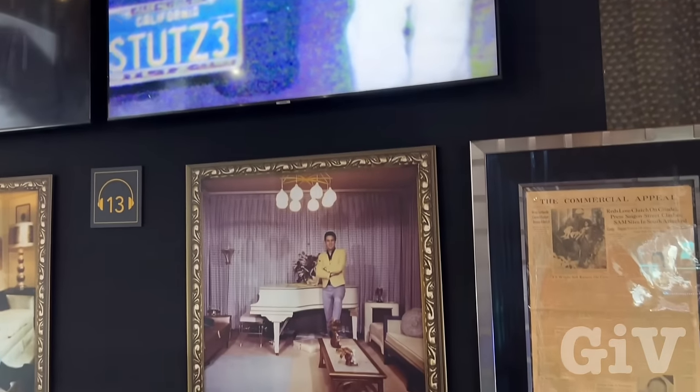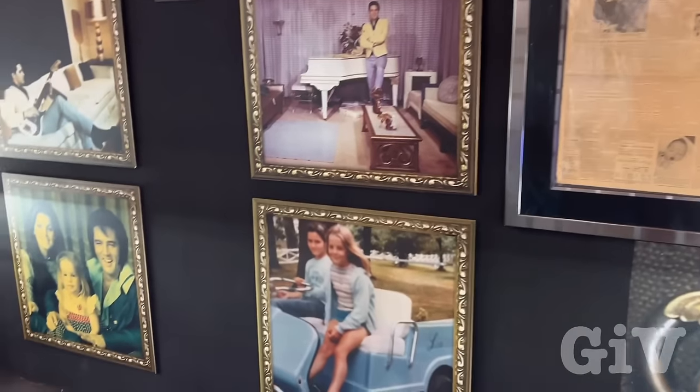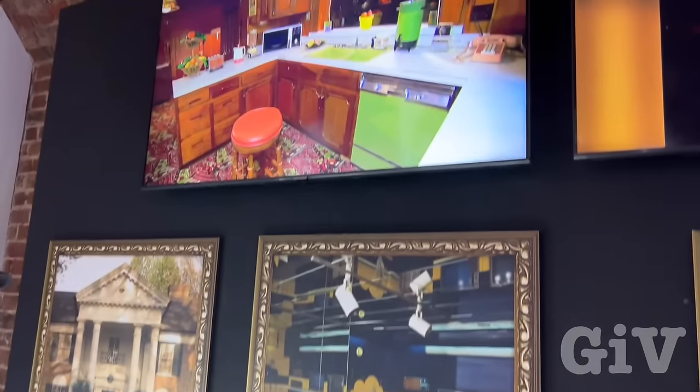When you walk around in the exhibit, you listen to Elvis's songs, but I cannot play those because of copyright issues, so that's why I have the piano music in the background. But believe me, if you're there and you listen to Elvis's songs, you're in a really good mood.